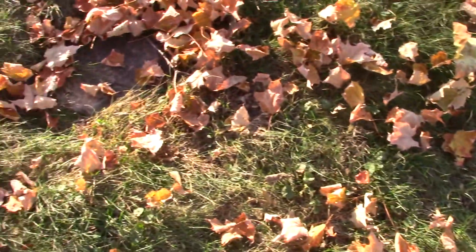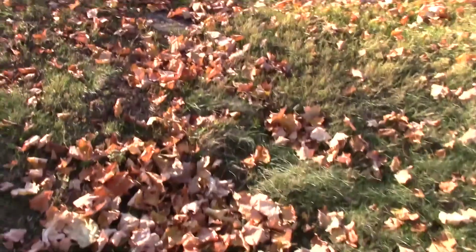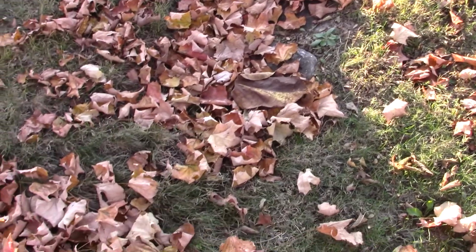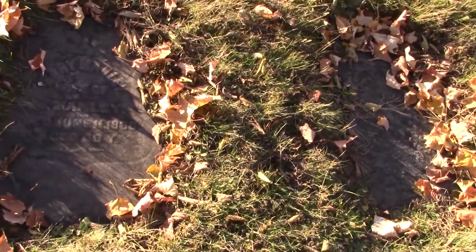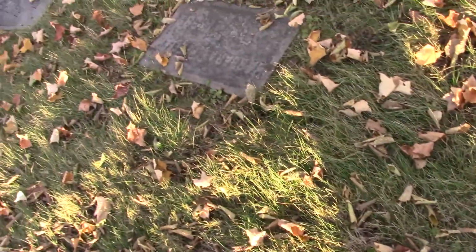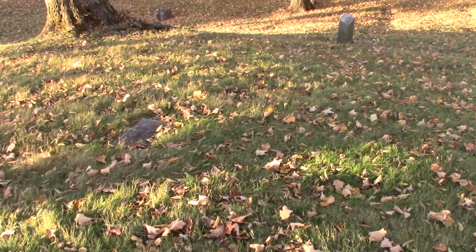Some more buried headstones. And we got some over here. And right here. Some more headstones that are disappearing. There's a headstone that's disappearing and eroding. I am not going to walk down this part of this hill. It's just too steep for me.